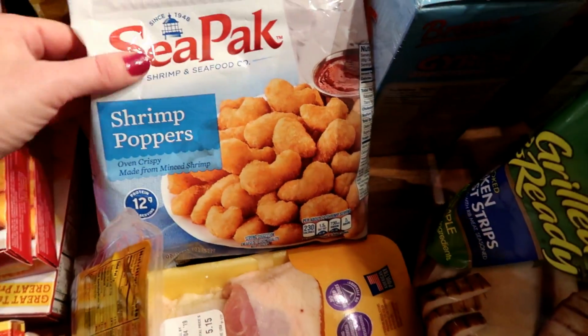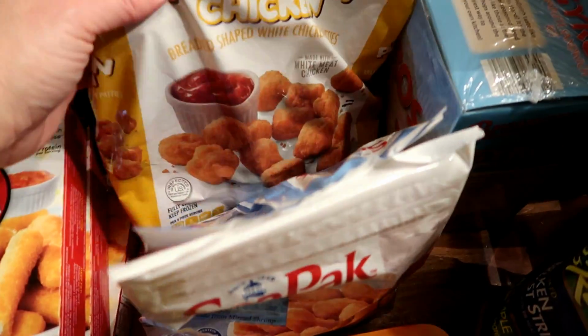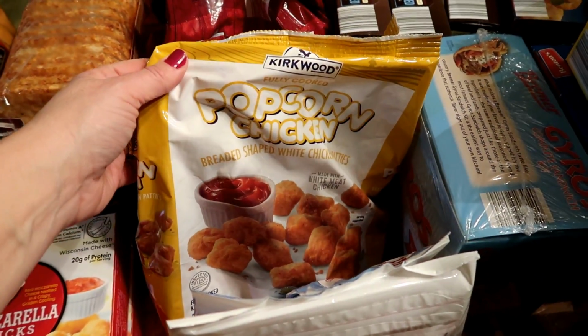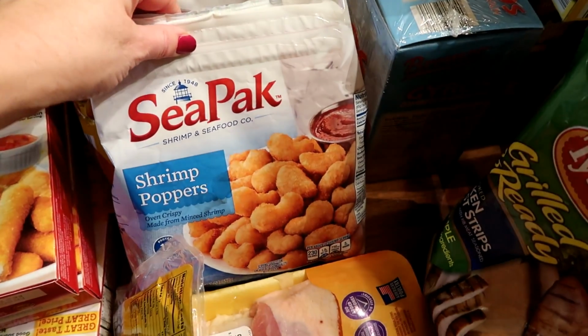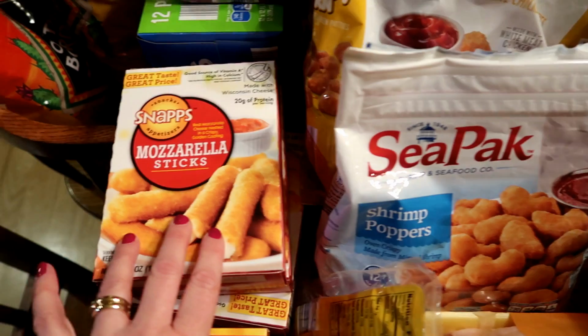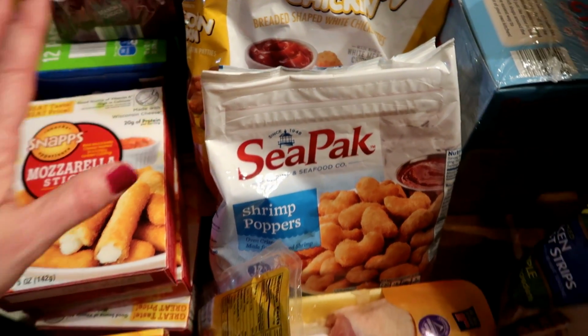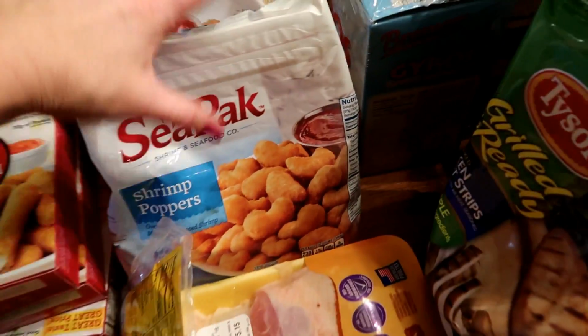Also for deep frying this time, we're going to try some of these shrimp poppers. I picked this up from Walmart, and then a bag of popcorn chicken from Aldi. Now, we haven't deep fried meat ever in our deep fryer, so that should be interesting. Sam's been doing the mozzarella sticks, jalapeno poppers, French fries, onion rings, things like that, but I just thought I'd change it up a little for tonight.